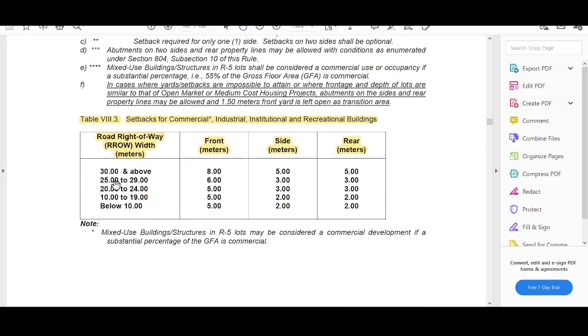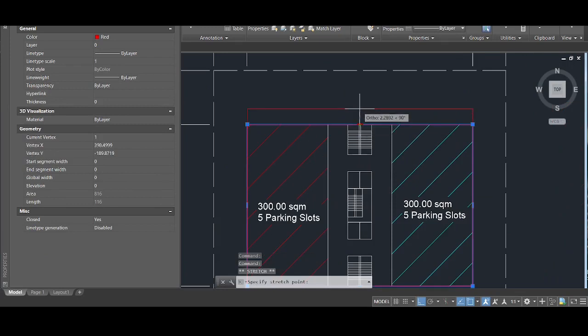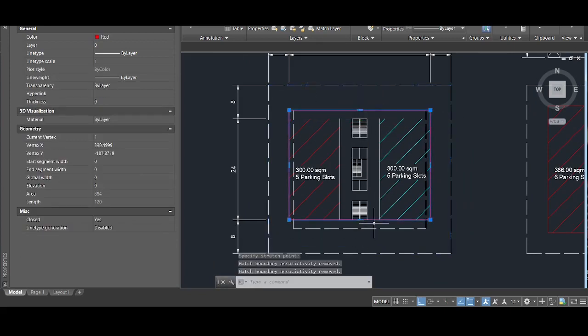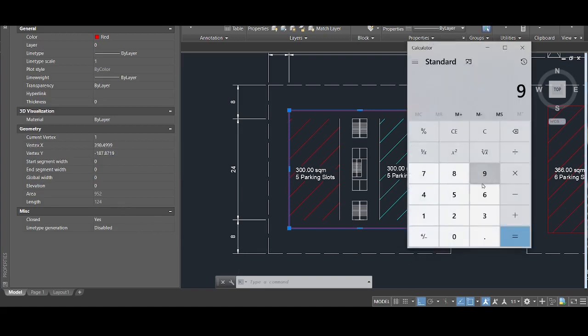So let's break it down to 25 to 29. What if we have our front setback from 5 to 6? If I increase this by 2 meters, so 6, let me double check, just to be a bit safer. So how much is this? 951,952 divided by 1,760, this is 46%. The other one is 152,952 divided by 1,760. 54% is very low.